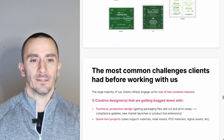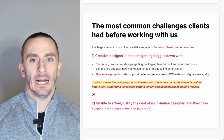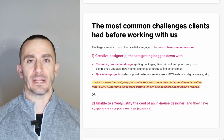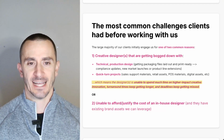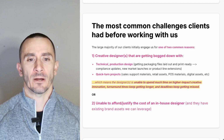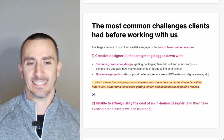So let's look at the most common challenges that most of our clients had before engaging us. I'd say the large majority of our clients initially engaged us for one of 2 pretty common reasons. So one, they had a creative designer or designers that were just getting bogged down with a lot of this technical production design work and or a lot of quick turn sales and marketing assets, just to the point where they weren't able to spend enough time on some of that higher impact creative work. Turnaround times kept getting longer and deadlines kept getting missed.